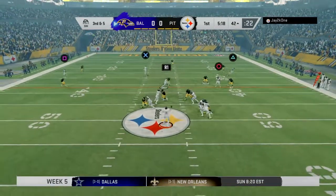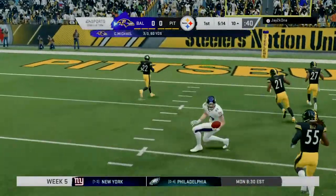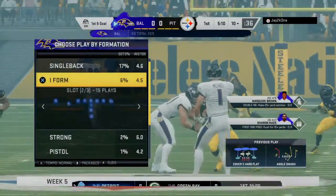Operating from the gun, Michael. Over the middle, complete. That's Andrews. They're able to convert on 3rd down, and that sets up a 1st and goal.